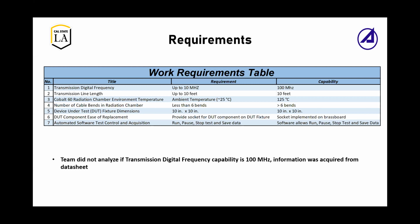Inside the radiation chamber, the device under test fixture must handle ambient temperature, in other words, 25 degrees Celsius. And according to the data sheet, the fixture can exceed this requirement and is able to operate at 125 degrees Celsius. The transmission line bends must not exceed 6 bends since it can cause unwanted noise. But through inspection, the team saw that this did not affect our design and we had more than 6 bends.